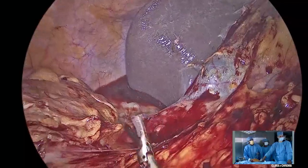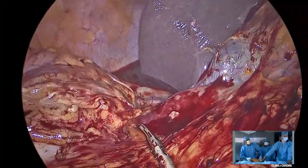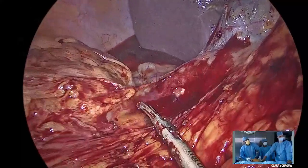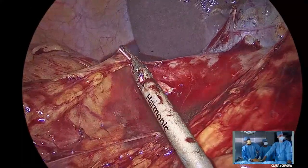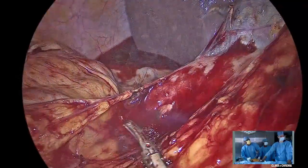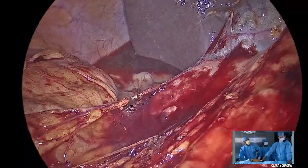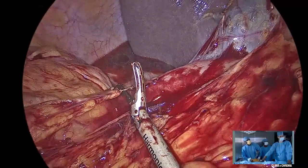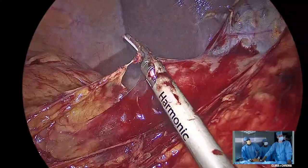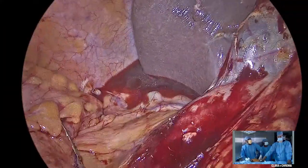That's okay. Now, that dissection that we did from below has helped. Can you see that window there, Anil? That loose areolar tissue that I see here is nothing but the small film which is separating the supracolic from the infracolic compartment. We'll break into that in a minute. We'll just get this.